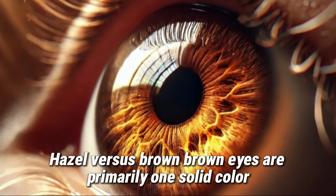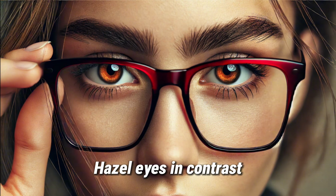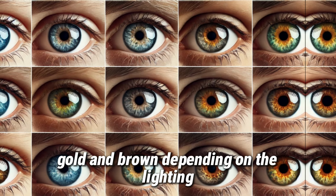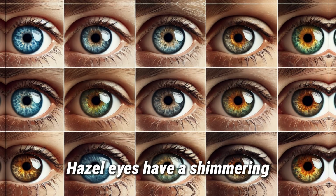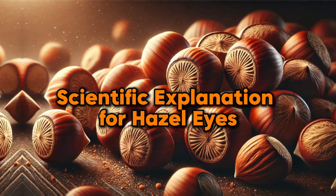Hazel versus brown. Brown eyes are primarily one solid color, with only slight hints of other shades. Hazel eyes, in contrast, display a mix of multiple colors and can shift between green, gold, and brown depending on the lighting. While brown eyes remain deep and rich in tone, hazel eyes have a shimmering, ever-changing quality that sets them apart. Scientific explanation for hazel eyes.